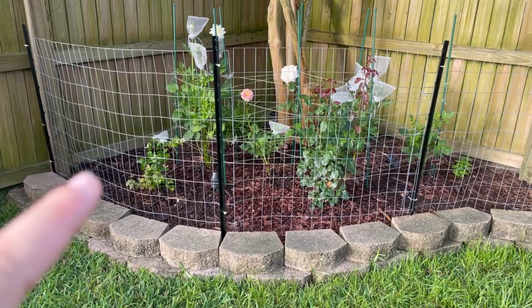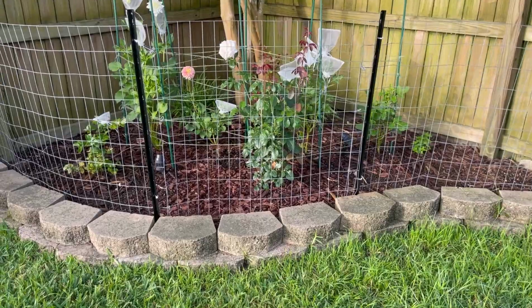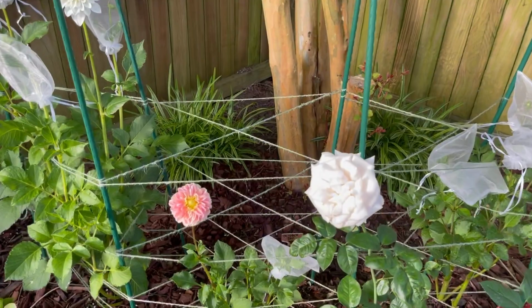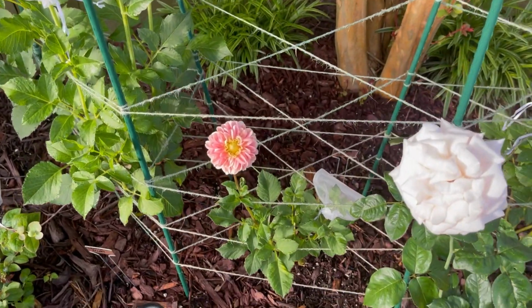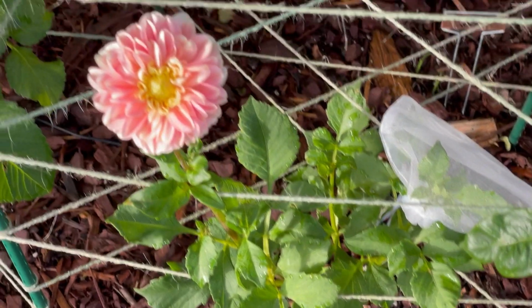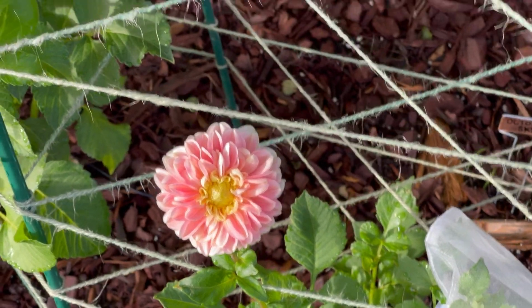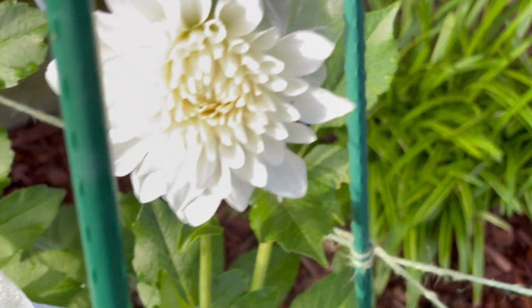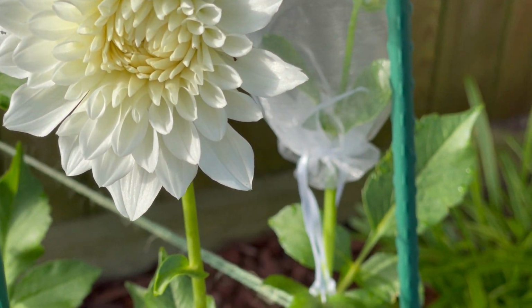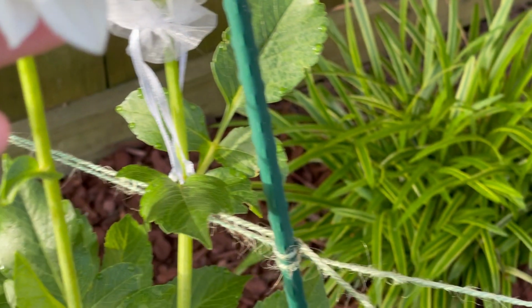I pulled the zinnias that were in the front out because they were starting to get powdery mildew. I didn't want it to spread to the dahlias. And then this past week, I had 2 dahlias open. So that one right there is the French doll, and it's absolutely beautiful. And then this one right there is the center court, and she is really, really pretty as well, and I'm excited to see her open up a little bit more.